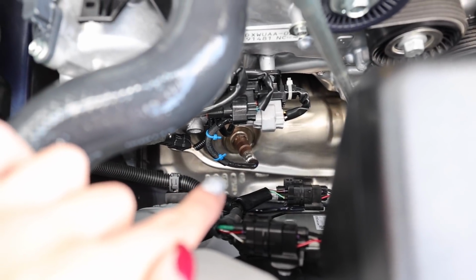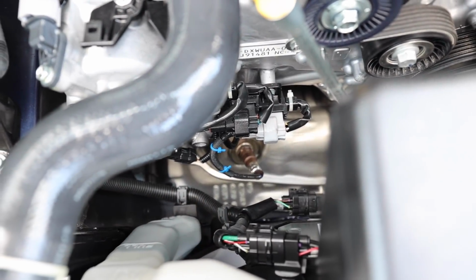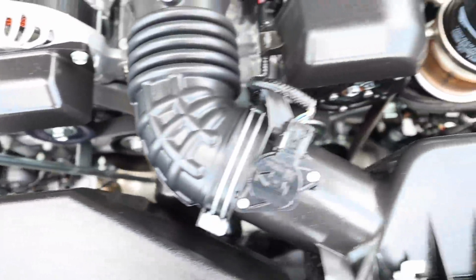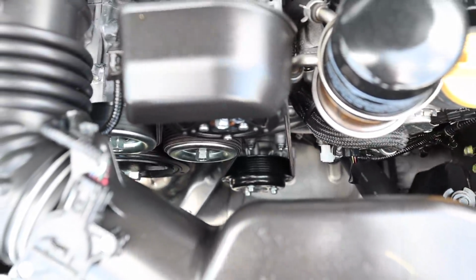You can see the O2 sensor right here on the exhaust manifold, super easy to access. There's tons of room up here by the accessory drive on the front half of the engine as well. It's not that cramped of an engine bay.